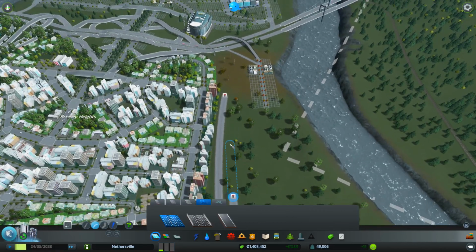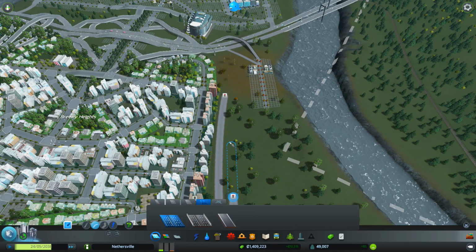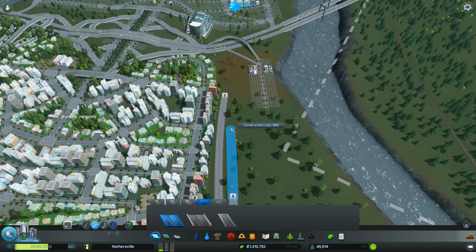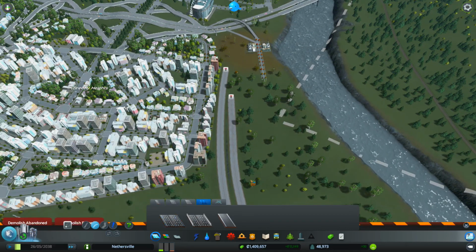We're going to curve it up again. Let's put the snap on for this one. The snap does help a lot on freeways, in my opinion. It's just when you're doing a slight turn like that, it does not help. Oh, that's not what we want.